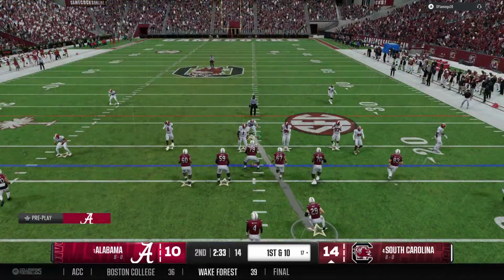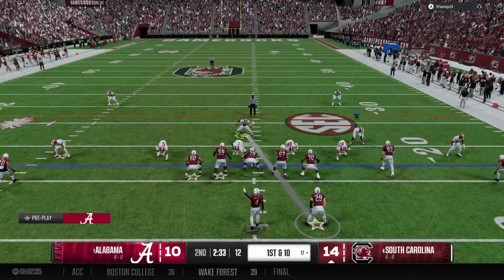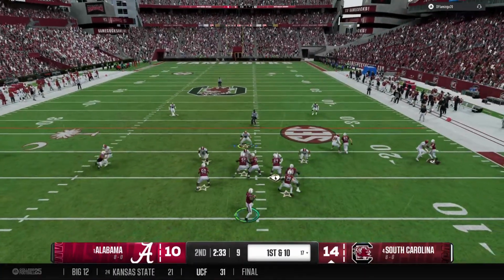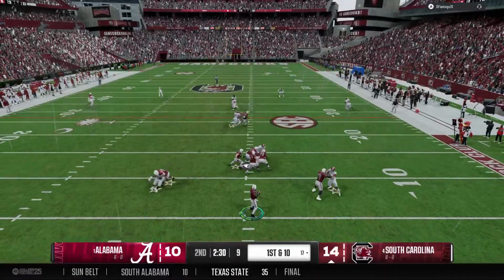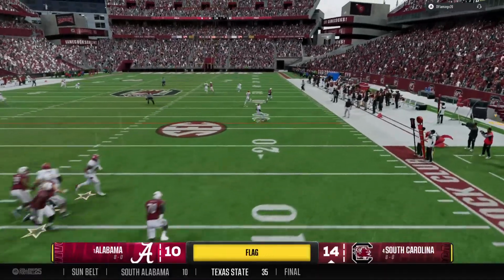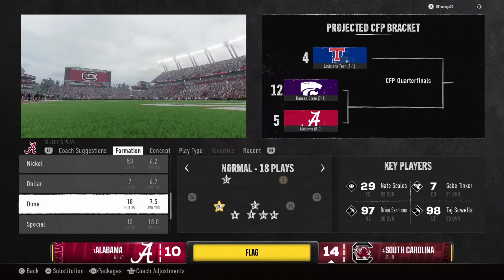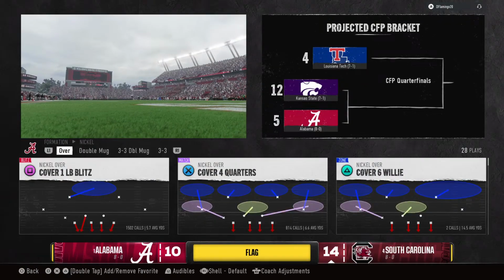And the South Carolina offense is back out on the field. A beautiful, balanced drive reached the end zone last time. Can they keep it going here? Bringing pressure. And that's just thrown away. I don't think he's going to get away with that. Yeah, here comes the flag.